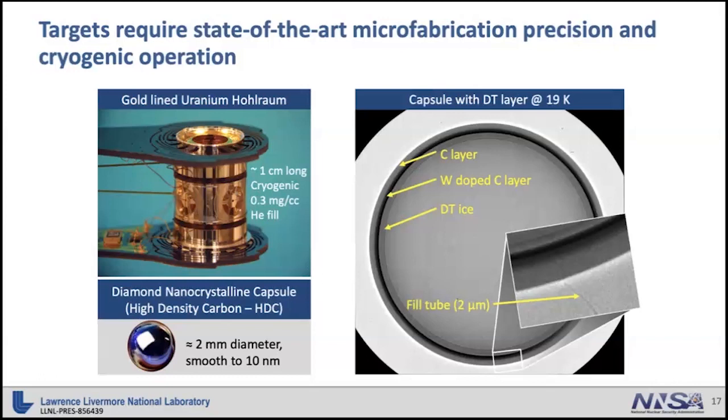Sorry, this is the capsule. So the DT is on the inside of this? Yeah. So the capsule itself is made out of carbon, and then we have a small fill tube here that you can barely see in the zoomed in version. That's how the DT gas gets in there.